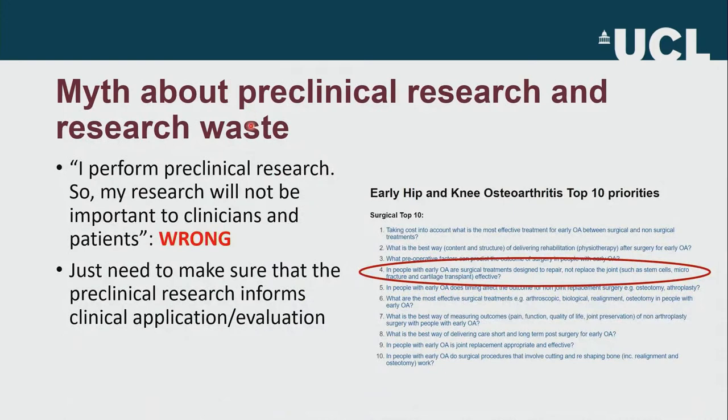There is a myth about preclinical research and research waste. I have heard people telling me that they perform preclinical research and therefore their research will not be important to clinicians and patients. This is wrong. An example of preclinical research that is not research waste is shown in this slide. You need to make sure that preclinical research informs clinical application and evaluation.